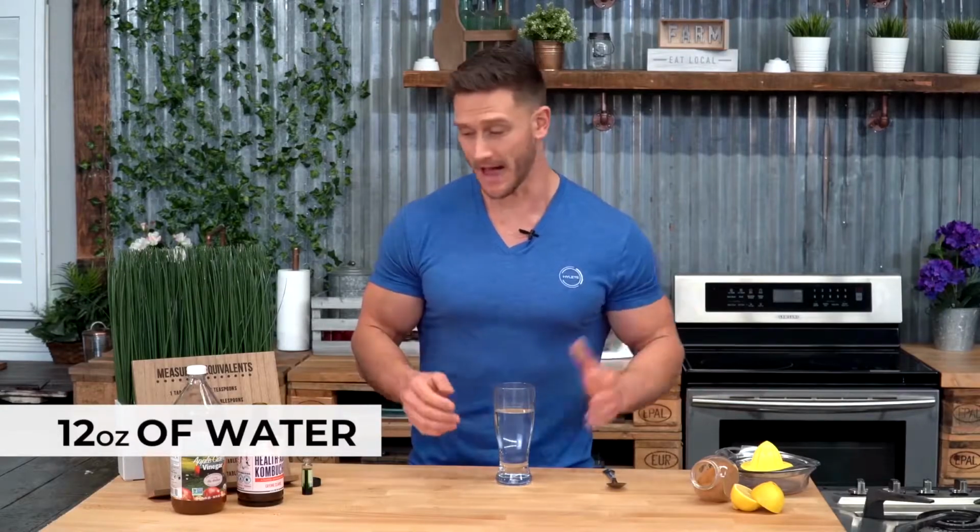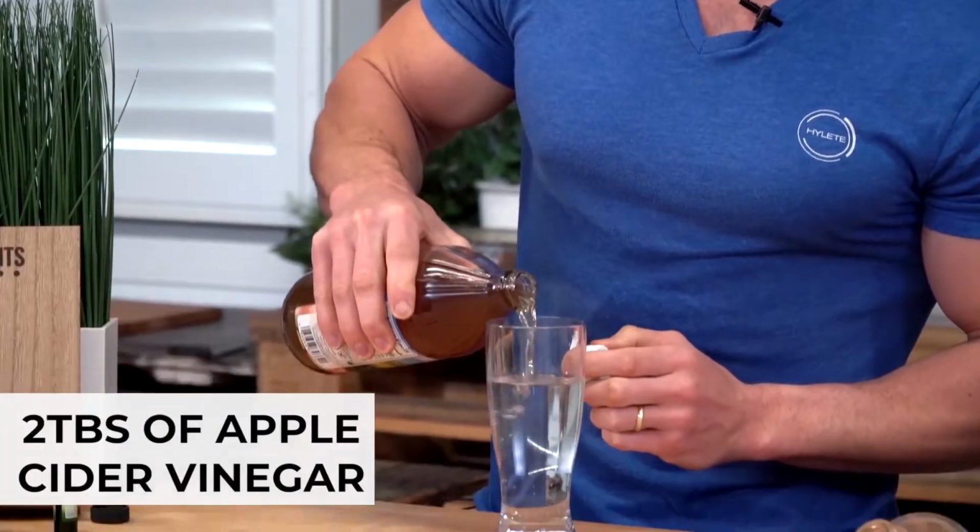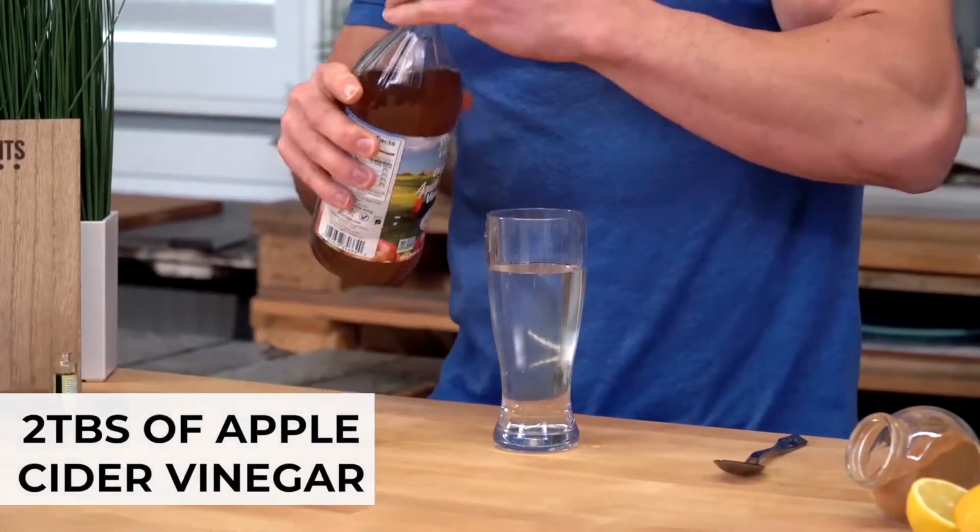But for now, let's get right down to what we are using in today's recipe. I've got 10 to 12 fluid ounces of water again. It can be warm, it can be cool, it doesn't really matter. I'm going to start right off with the star of the show this time. I'm going to put 2 tablespoons, or roughly that, of apple cider vinegar in.